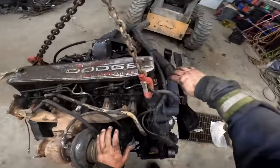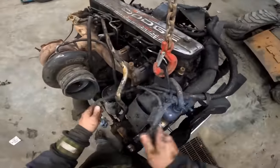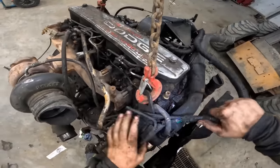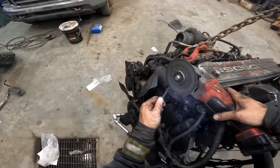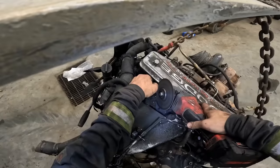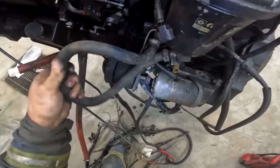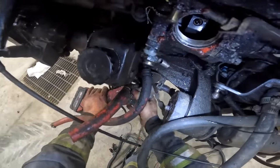I mean, this thing can infect all kinds of vehicles around here. Nothing worse than secondhand electrical problems. Oh look, the Dodge just falls right off. I wonder what happened here. Always had a piece of old heater hose or something. This thing's been well taken care of.